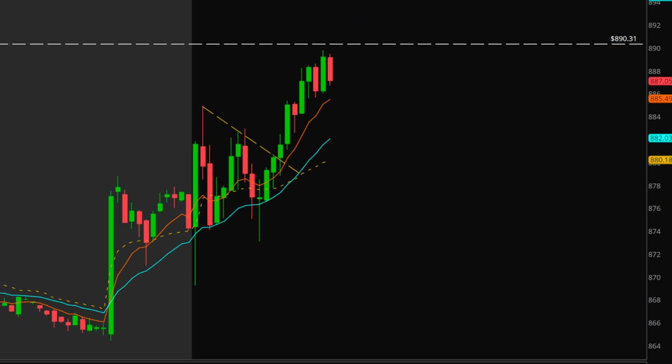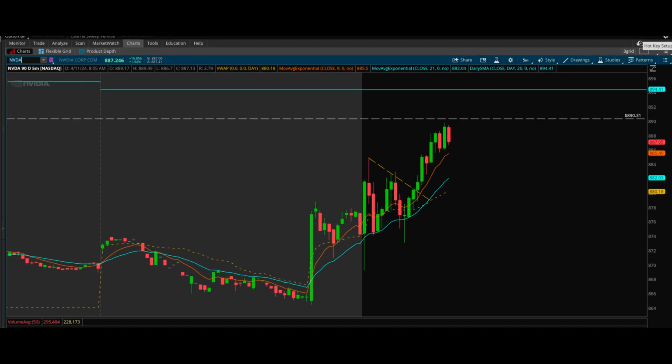Maybe it'll pass this level. Maybe you'll want to see the first sign of rejection, first sign of weakness. Either way, Nvidia was a lovely trade to have taken. And yeah, Nvidia and SMCI were very optimal trades.